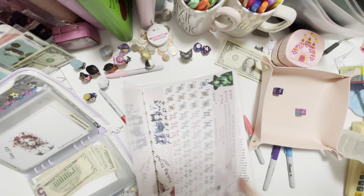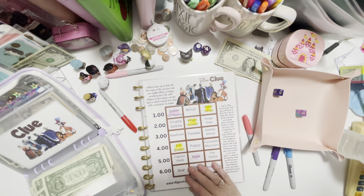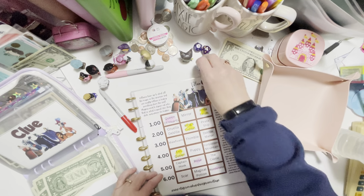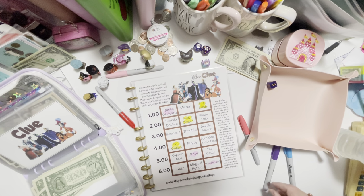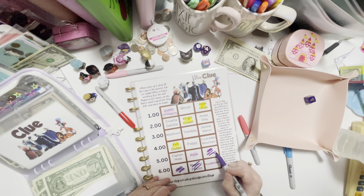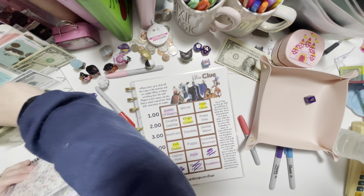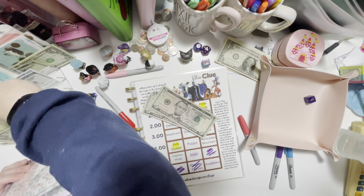Okay, we're gonna do Clue next. All right, let's see. Roll the dice 3 times. It's a 6, so it's going to be Scar. Another 6 with a magical potion. He takes the magical potion and hides it. Oops, not in Wonderland. The Castle. 6, 12, and 5. That's a lot. 17. 5. So he's the winner so far. Scar.